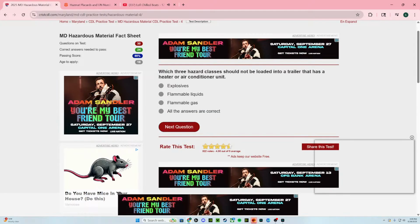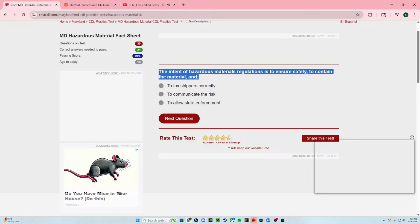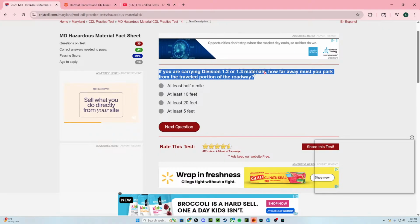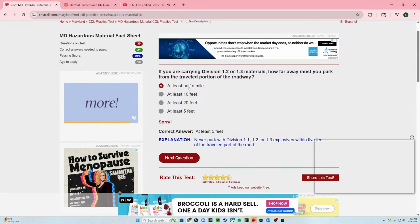When hauling hazardous materials, you must check any dual tires at the start of each trip and each time you stop. Each of these classes should not be loaded into a trailer that has heat. The intent of hazardous regulations for safety and control of the vehicle is to communicate the risk. If you're carrying Division 1.1 or 1.2, basically explosive materials, how far away must you park from a traveled part of the roadway?